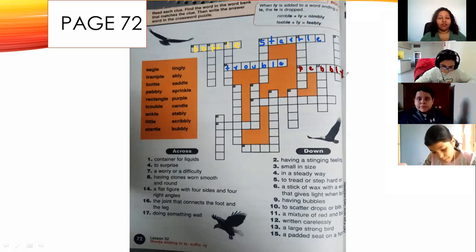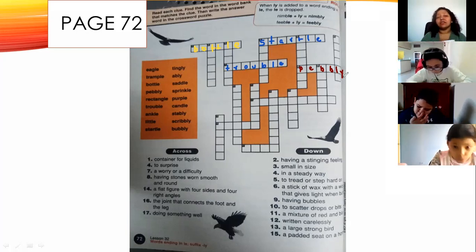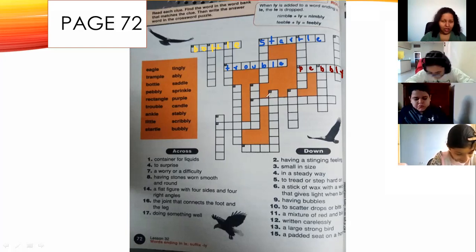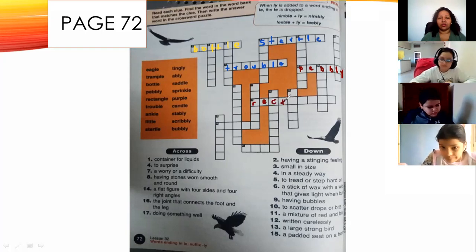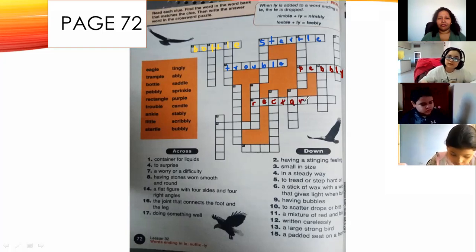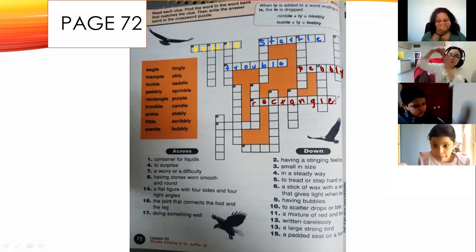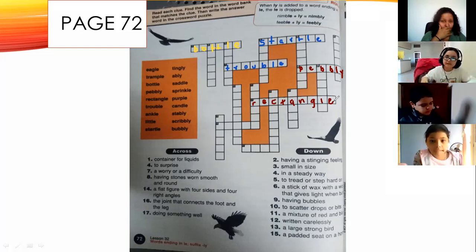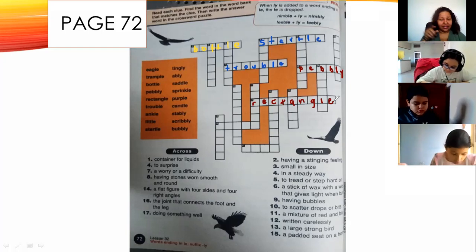Feebly. Number 14, a flat figure with four sides and four right angles. Rectangle. Rectangle. I'm sorry, I confused me. Rectangle. Sorry for my E. You know, but I am trying to write rectangle, right? I'm sorry. Yes, because your E is like an 8. Number 16 says the joint that connects the foot and the leg.